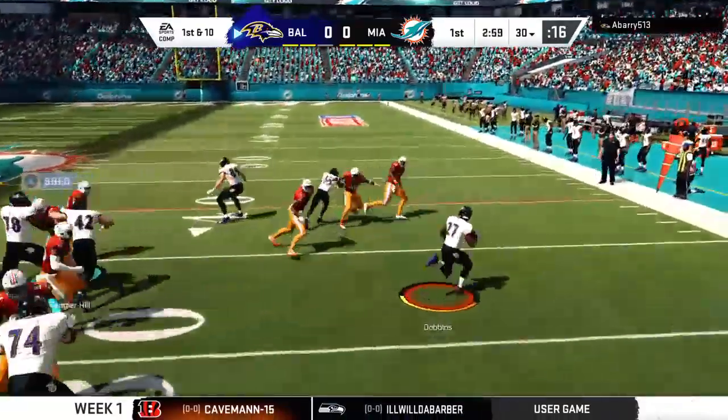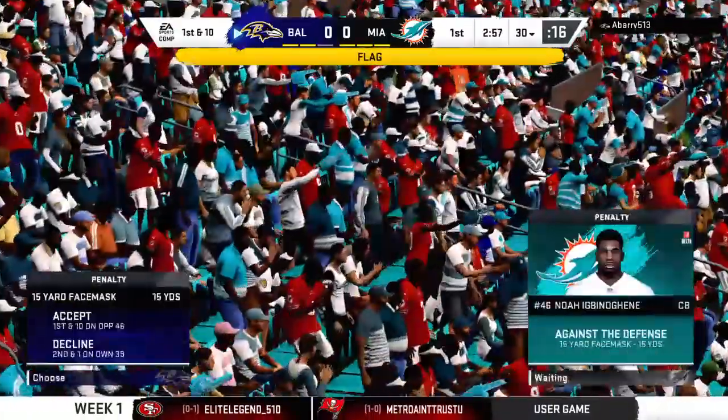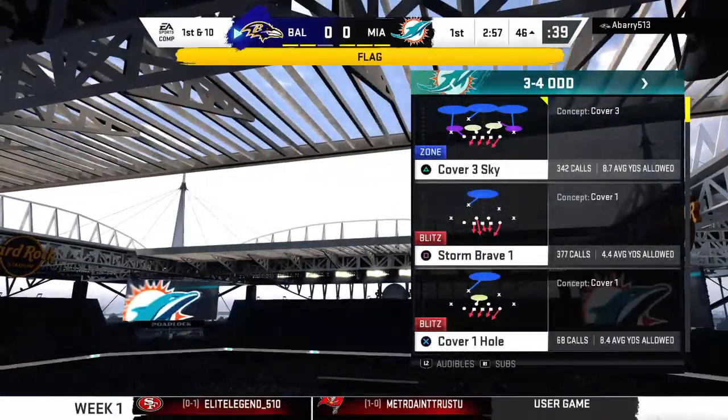Right back to him on first down. And he'll be brought down. Oh, that's a face mask. Certainly looked like it. Indeed, here come the flags.